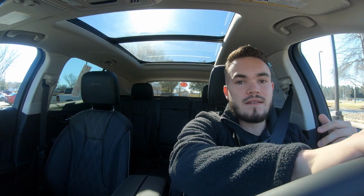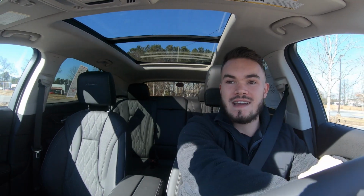And then outside of that, I would just say, well done. I would have never expected this from a Buick, nor would I ever expect myself to say I like a Buick. But here we are, and I'm saying I like a Buick. And I will go as far to say this might be one of my favorite compact crossovers in the segment. For the money, I just don't think you can get a lot better than this.